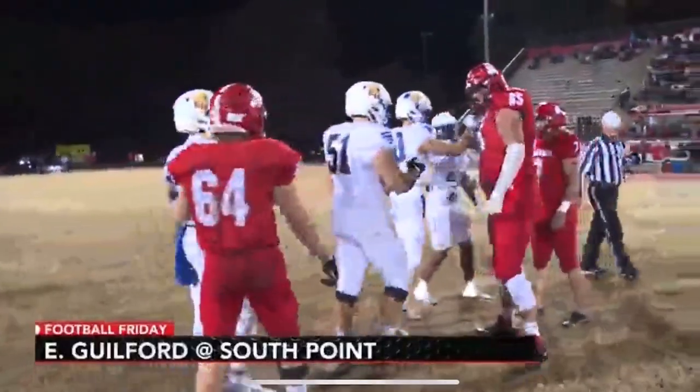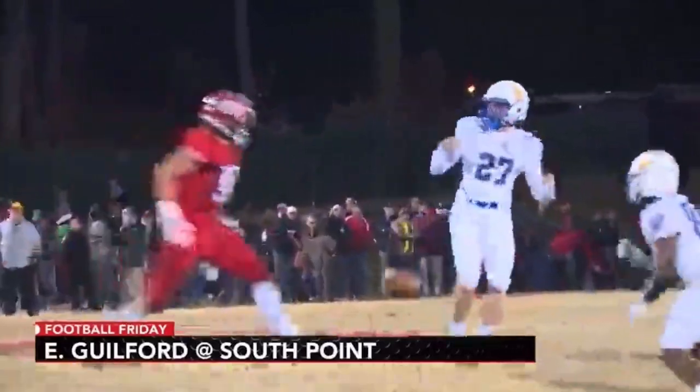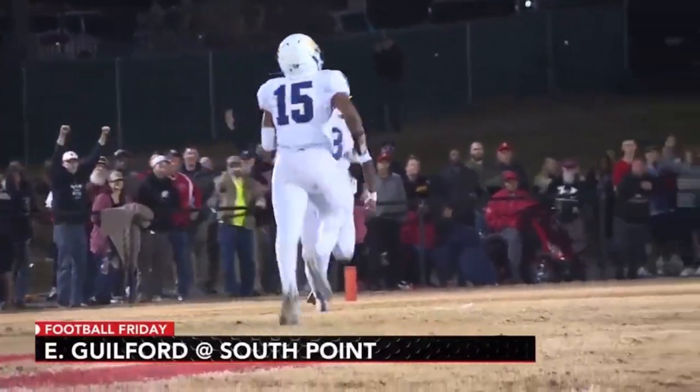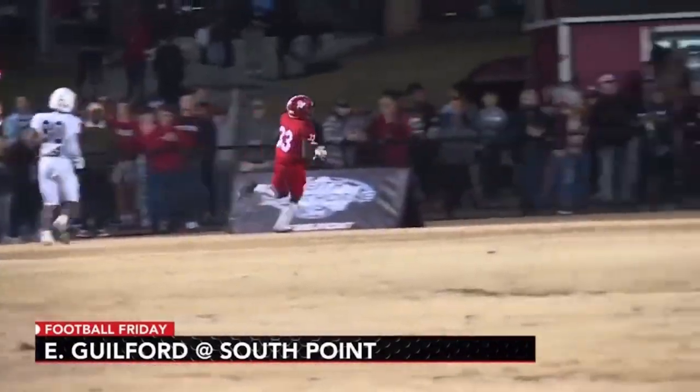All right. Eastern Guilford on the road at South Point. This was a pretty good one. Eastern Guilford punting, and you know what happens when we show punts. I mean, somebody probably scored more than likely. Blocked by William Kincaid, chance for it, comes up with it, returns it for the score, 7-3 for South Point.